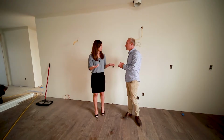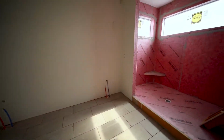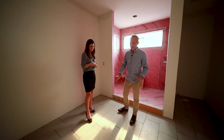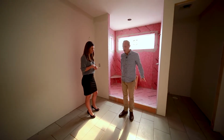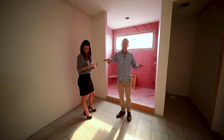Okay, master bathroom next. Sure, let's take a look. Some of this stuff is really obvious, right? We have our floor down, it's not yet grouted. It's typical for us to do it like this. We'll leave it unfinished, ungrouted, for now, until the cabinets are set and whatever.